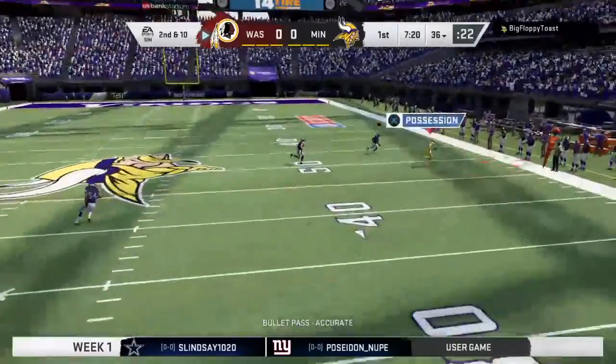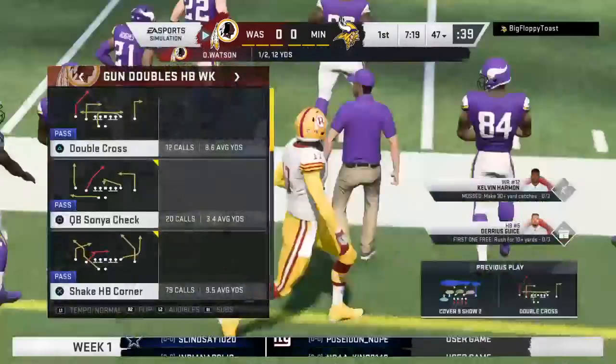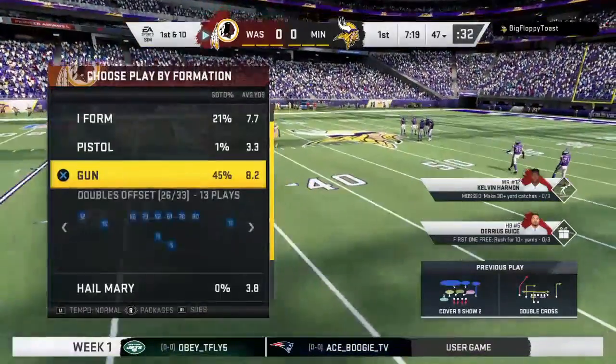Throwing again is Watson. That's complete. Terry McLaurin with it. And he'll be out of bounds, but able to get it up past the 45. 12 yards is the pickup, and it's good for a Washington first down.